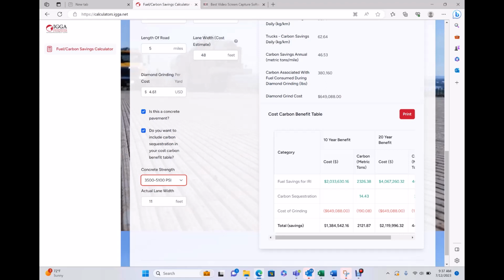So we're going to pick the first one, and then we're going to have our actual lane width. So going back to my example about an 11-foot wide lane being called a 12-foot for the cost estimating purposes, we want to make sure we have the actual surface area for this calculation, right? So that's why we have a separate input box to show 11 feet, the true width of the lane.